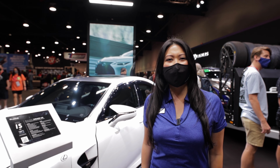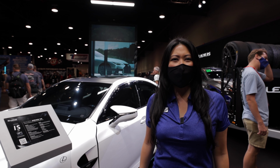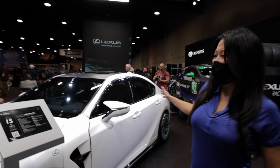Product specialist with Lexus. Welcome to our display here at SEMA. We're so excited. Yesterday at a press conference at 1 o'clock, we unveiled these modified ISs.